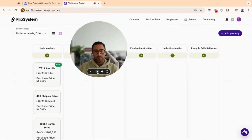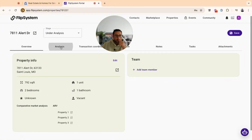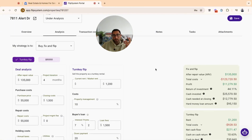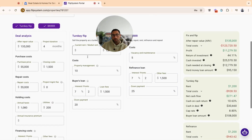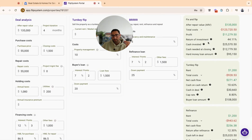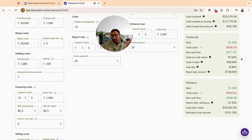We can come in here, and this can manage our entire process. We can actually come in here and find deals. So if you want more deals kind of on autopilot, this would be for burrs or turnkey flips. You can come in here and analyze deals like this, which is a fix and flip, making 45% return on investment, 10% cash on cash return if you sold it as a turnkey rental, and 12% cash on cash return if you do a refinance.